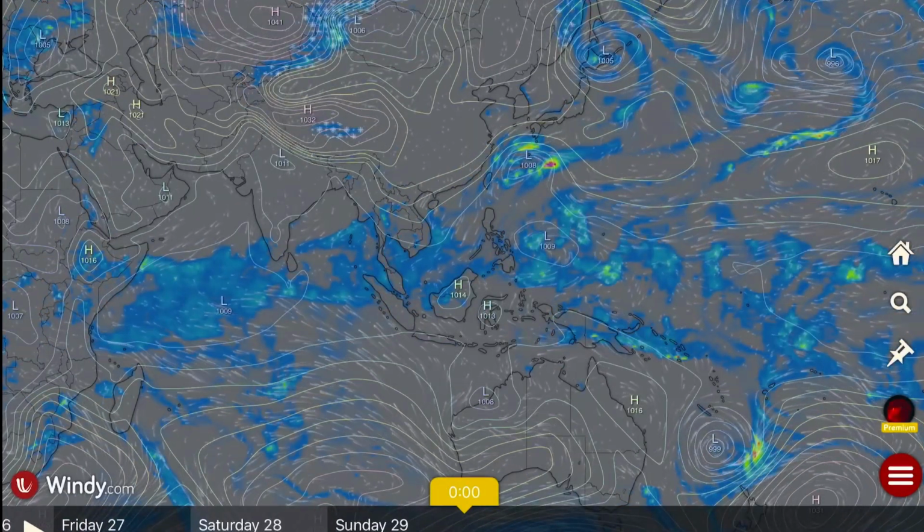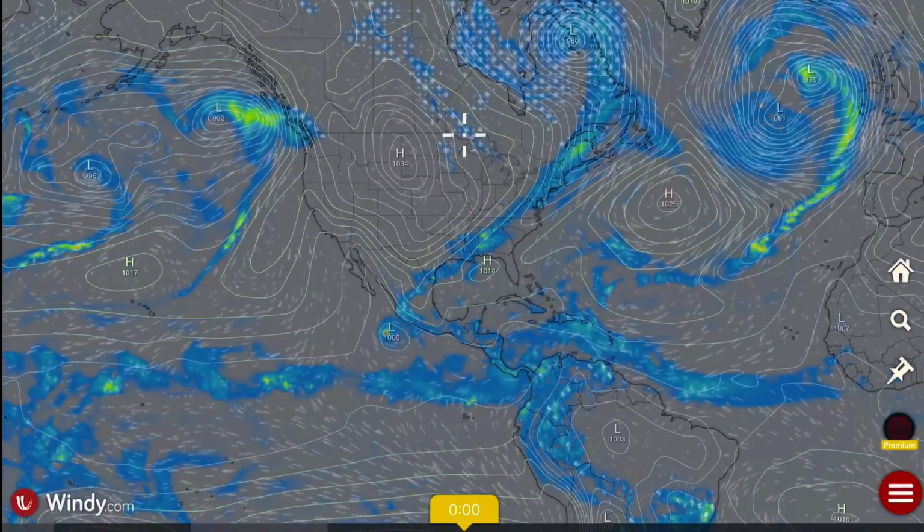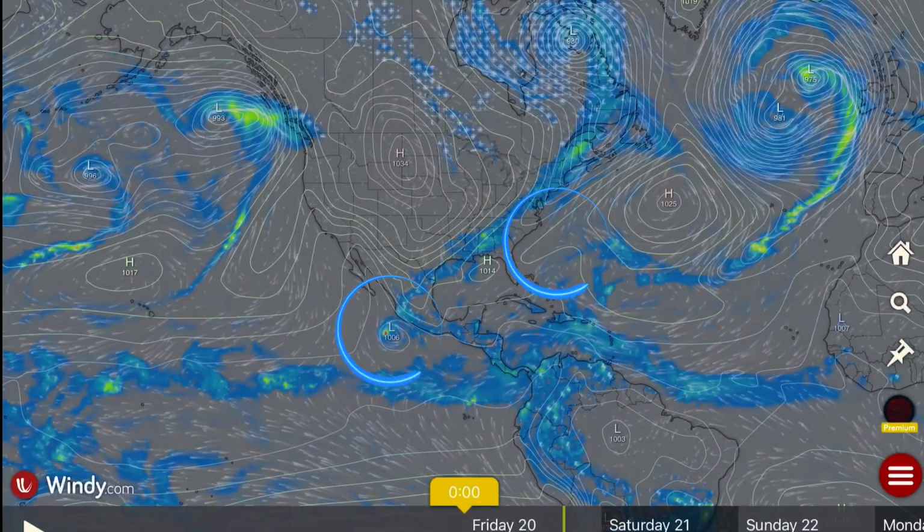in the east, and as well a pretty strong system there affecting New Caledonia and New Zealand.